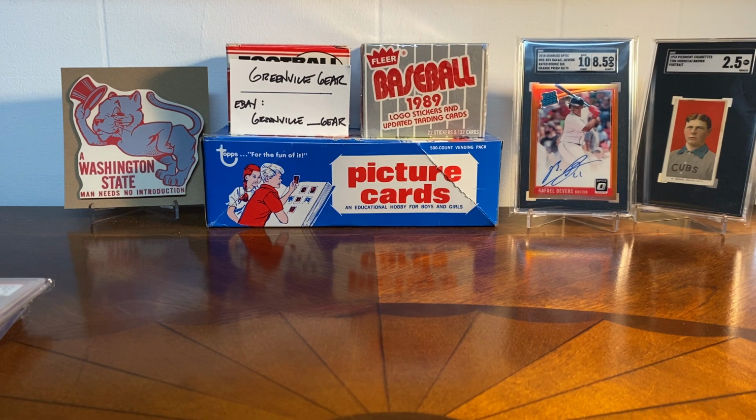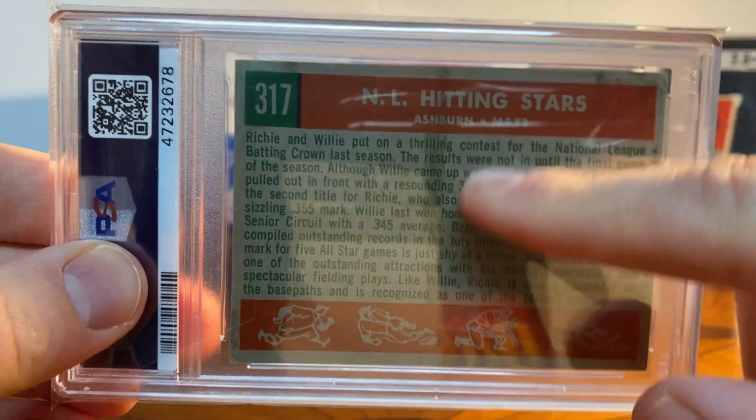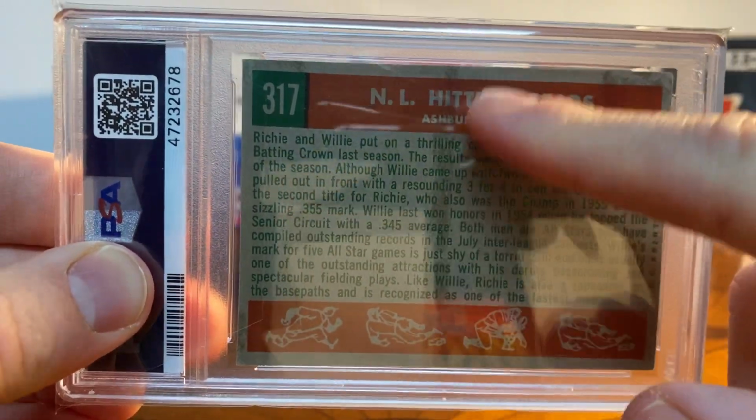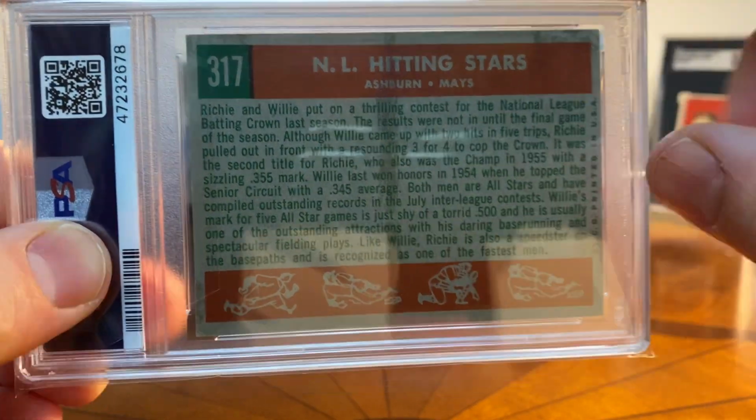Another card that I picked up from the same year, 1959 Topps, and again, here's a classic, like, it's got a stain mark right through the center, but that's on the back, and there's another one there.